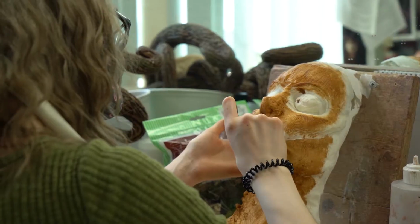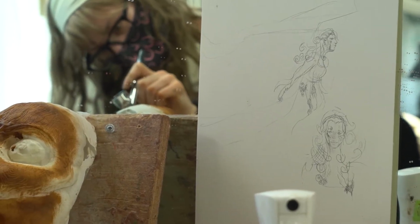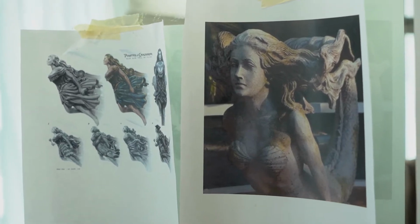So Lucy is the figurehead of a pirate ship, but it's a very old pirate ship, so she has some minor wood damage and waterlog.